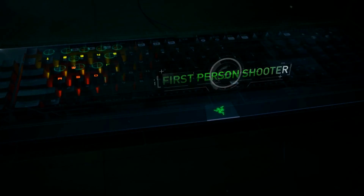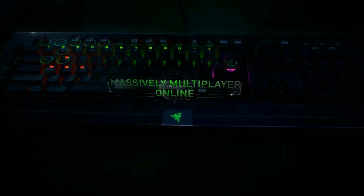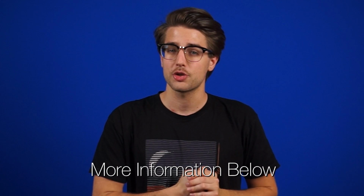The Black Widow Ultimate also gets custom templates specific to various games and a reactive mode. If you really can't wait, click the discussion links to learn more and try out Razer's emulator, which lets you try out the lighting effects yourself.